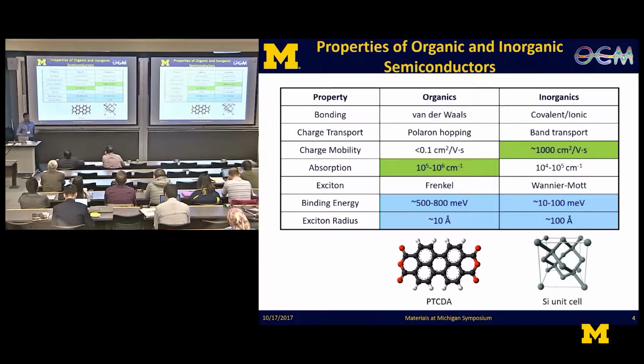If we look at the properties of organic and inorganic semiconductors, they originate fundamentally from the bonding characteristics that hold them together. Inorganics are generally covalently or ionically bonded, so that's a chemical bond. Organics, on the other hand, are formed into these carbon molecules that are held together by van der Waals bonding, which is a dipole-dipole mediated interaction.